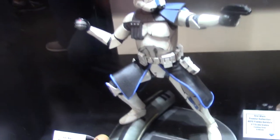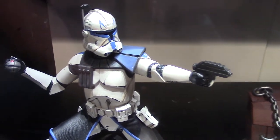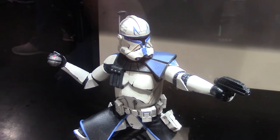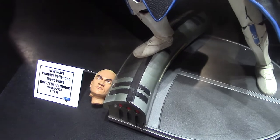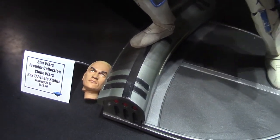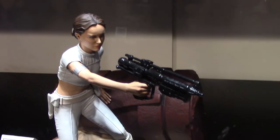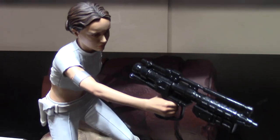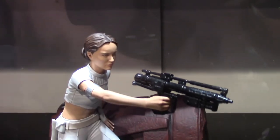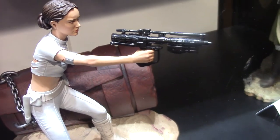Down here, $175, January of 2023, Captain Rex. 1/7 scale. Here's your alternate head of Rex without the helmet. Gotta have that for Rex. We've got Padme. Oh, Rex is $175, by the way. Padme's $200. This is from Attack of the Clones. $200, coming soon.